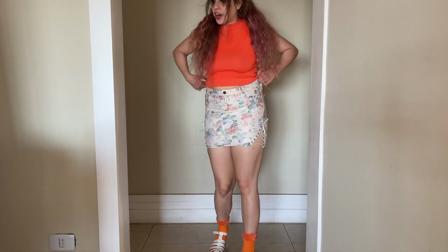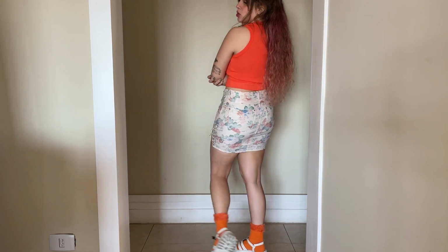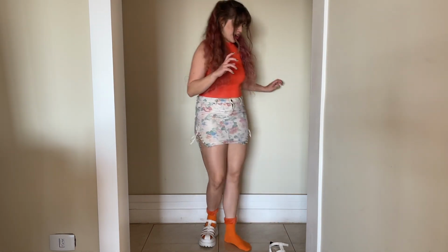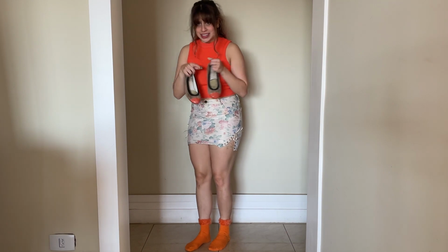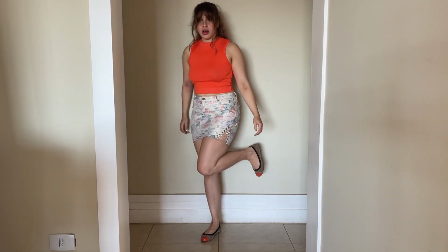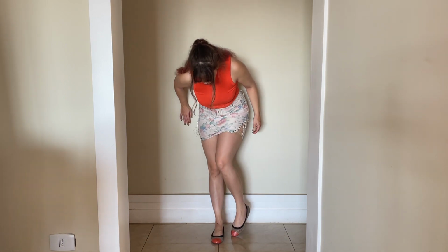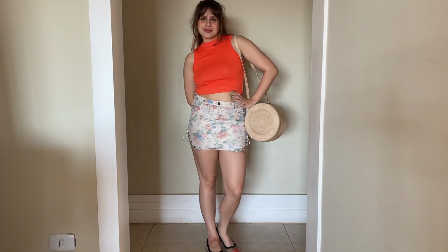Like this, love or hate? I think hate. I think it takes away the whimsicalness of the skirt. I think my mother has a shoe that could match this. Like something like this. Like it's not too bad. What do we think? I think this could be a cute one.